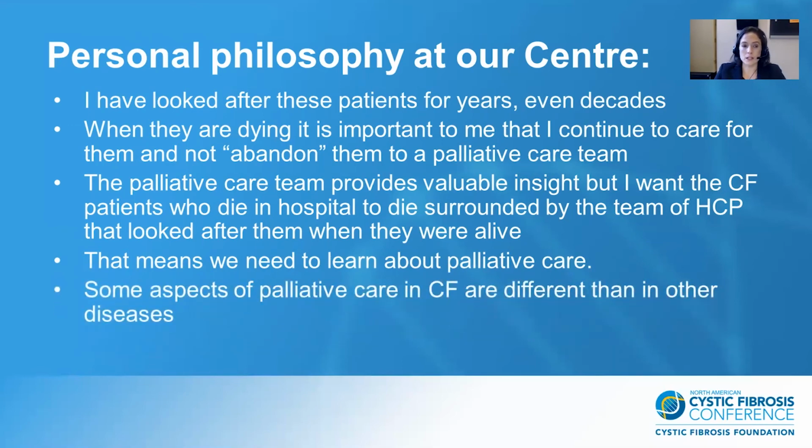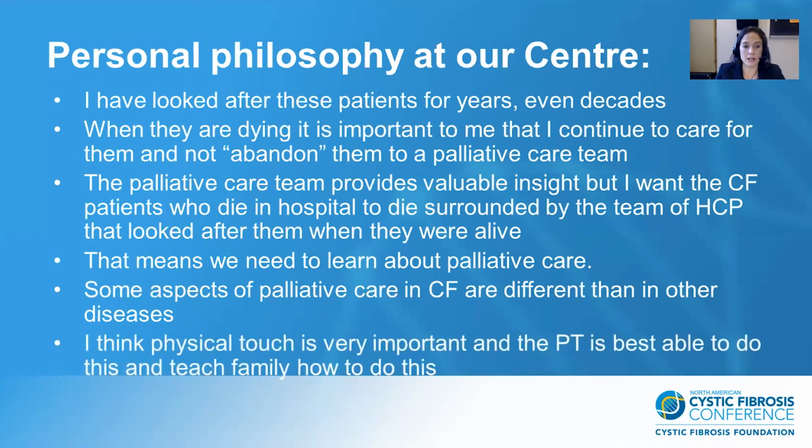And as I've mentioned in the previous slide, some aspects of palliative care in CF are different than other diseases. We will often find that even our colleagues in palliative care are very confused when we tell them, well, we're going to have non-invasive ventilation and we're going to continue with their IV antibiotics and they're going to keep getting all their nebulizer treatments and physio is going to come see them a couple times a day and they're going to be up and walking. And we may even, if it's for bridging to transplant, they may go to the ICU and they may be fully ventilated. So even our palliative care colleagues are a little confused and don't really know where they fit in this scenario. And then the final thing that our director mentioned, she thinks that physical touch is very important and that the physios are best able to do this and teach the family how to do this.